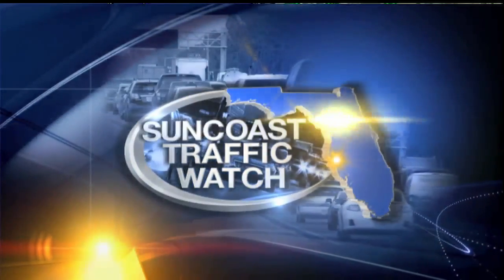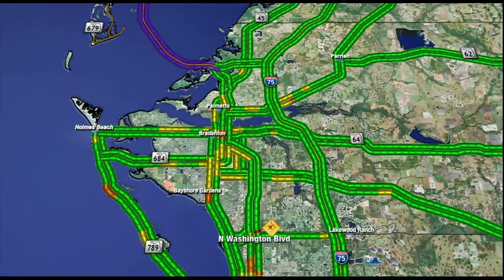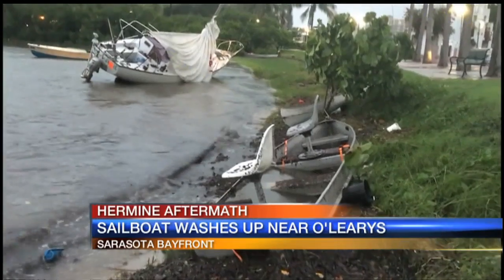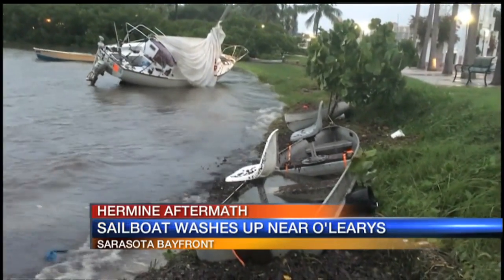Thank you, Bobeth. A huge sign that the weather along the Suncoast and Tampa Bay has calmed down. The Florida Highway Patrol reports that the Sunshine Skyway Bridge has reopened in both directions. Waterways across the Suncoast are still choppy today with high surf out on beaches. Some boats were damaged by the high winds and surf.